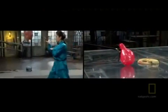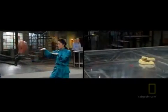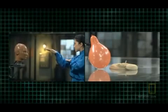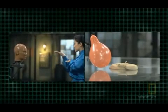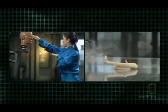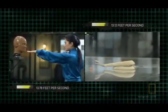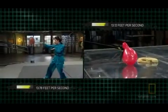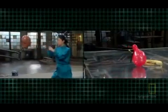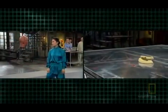To the naked eye, the snake appears to strike faster than Li Jing. But analysis of the high-speed footage reveals that to reach the head form, Li Jing's hand travels 15.5 inches in 94.7 milliseconds. This equals 13.78 feet per second, proving that Li Jing actually moved almost 5% faster than the snake. And she struck with perfect accuracy.